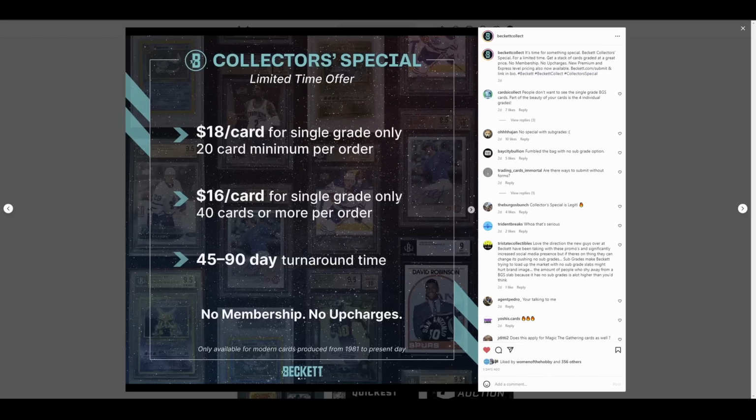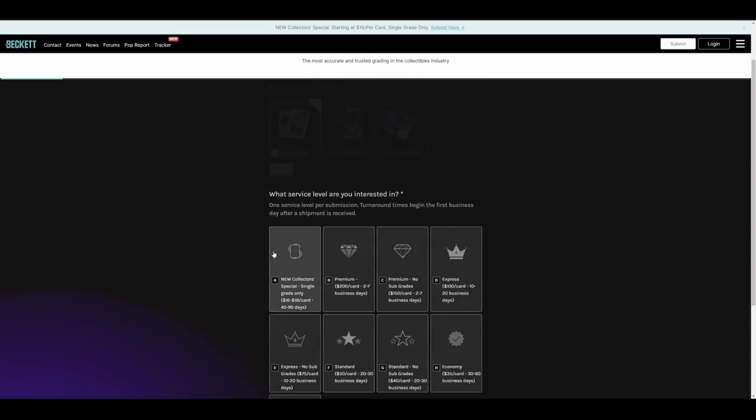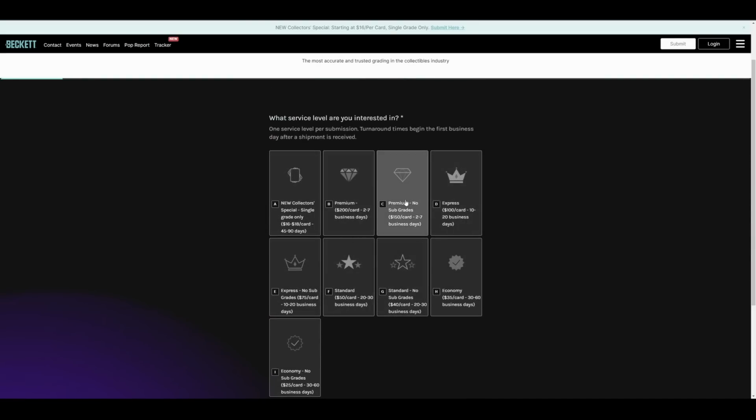It should just be the extra step of printing it on the label. And I'm not trying to be extra hard on Beckett. I like the Beckett case. Some of my best cards are in Beckett slabs, but I just don't get what they're going for here with this kind of leading the charge with a no subgrade order and then having a pretty hefty premium on this premium thing for $50.